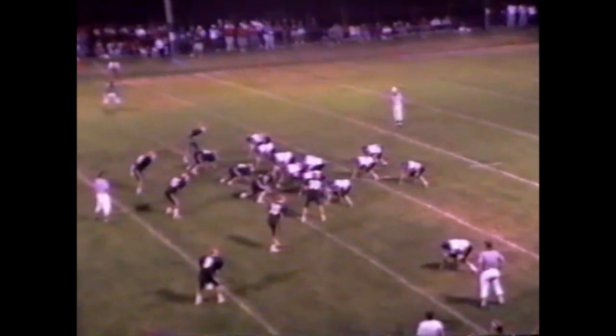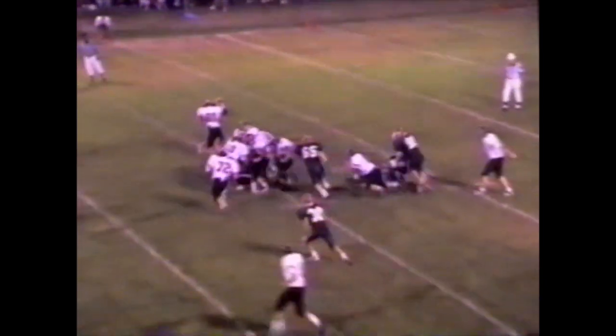Out of the wishbone come the Mules, 1st and 10 at their own 34. Handoff goes to Eric Simpson. He's got a lot of room to run. He's got a 1st down and more all the way across the 45 to about the 46. Good hard running by Eric Simpson, Stanley, and again, the offensive line opens up that hole right there. And Eric, as you mentioned, got good yardage on the run. 4:58 to go in the second quarter.